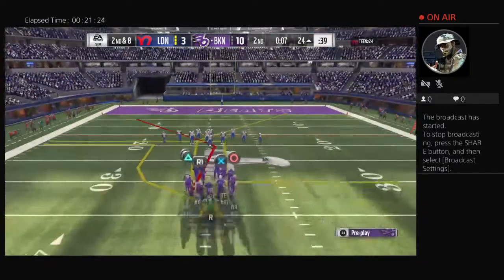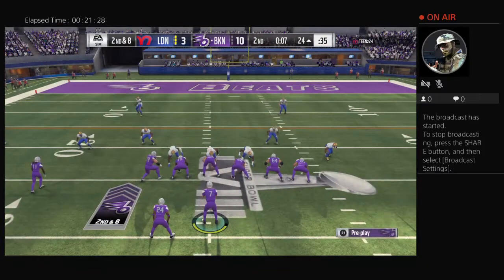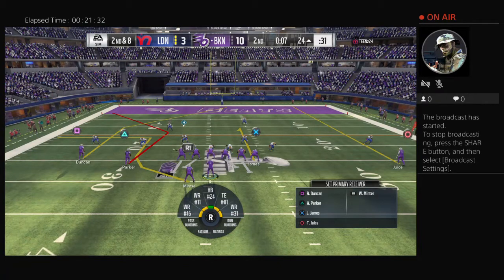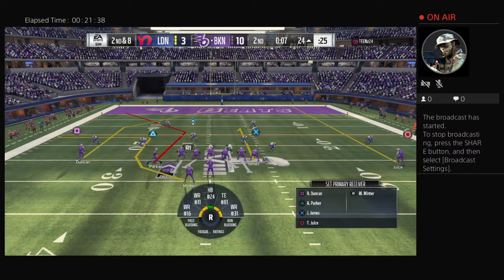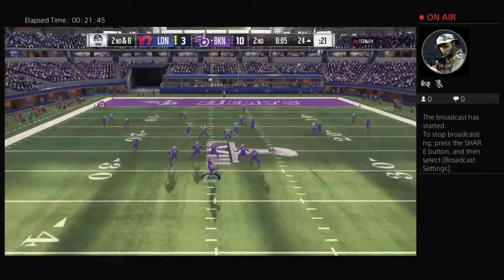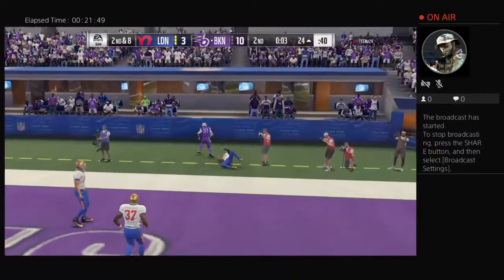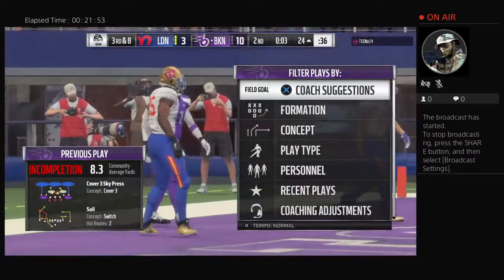See if they stay on the ground for second down. Shift together here from the D-line. The slot man in motion right. They're going to look to throw. Going to throw deep for the end zone. And this is incomplete with a clock showing just 3 seconds left.